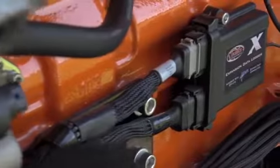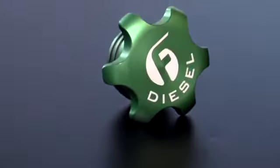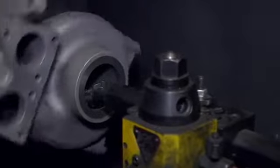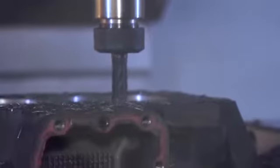And we make all kinds of kit parts that help people install our products easier or adapt other parts to these engines. We have all the tools that we need here to prototype those, and then it's turned into, well, okay, the machine's busy prototyping, let's pick up another VMC to run production. And now we have 4 verticals.